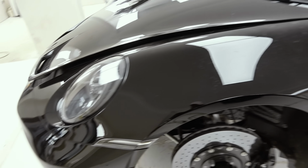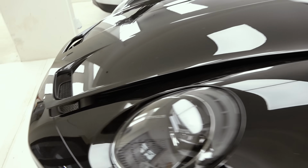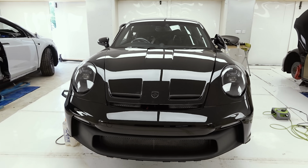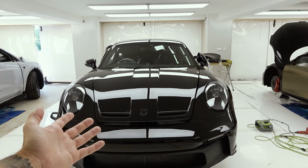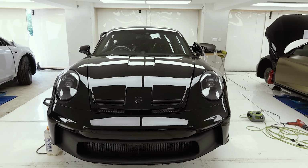And then we have a black 992 GT3 here for PPF. And when you don't have a Porsche badge on the front, how cool does it look? Almost like Gumballa with the bonnet here. It looks like it's a modified Porsche of some sort.